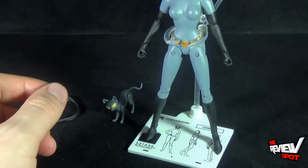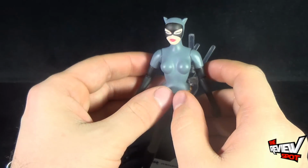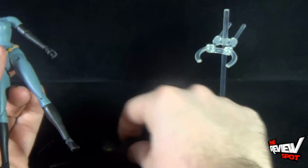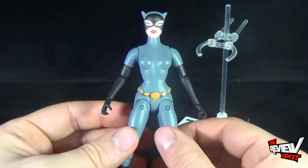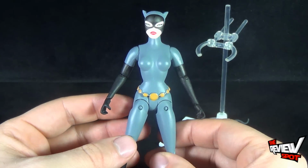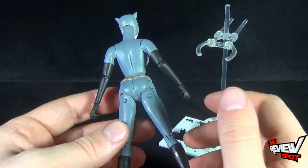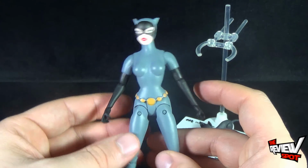Which then brings us to, finally, Catwoman. We'll just take her off her little claw base here, put that to the side, and put her cat there. There we go. She's a really nice piece. Again, the quality of plastic feels higher than the other DC collectible pieces that we've had a look at. It just seems like the engineering on this is definitely a higher grade.